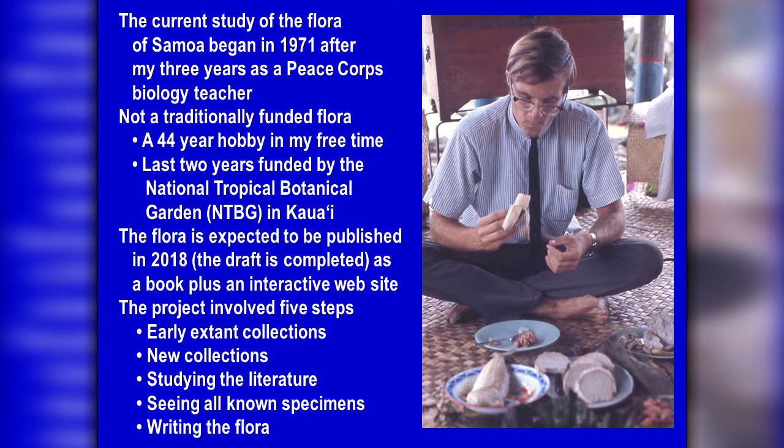And then in 1971, I just started a hobby. I just started collecting plants. I needed a reason to get a visa to extend my stay. And I didn't realize at the time it would take me 44 years to run this hobby out. Then the last 2 years, finally, the National Tropical Botanical Garden, who I used to work for, funded me for the last 2 years. Well, 3 now. They haven't funded me this year, but I'm supposed to have finished a year ago.